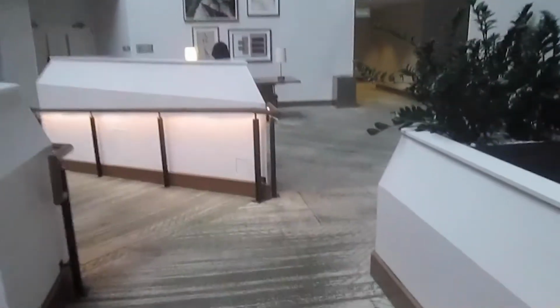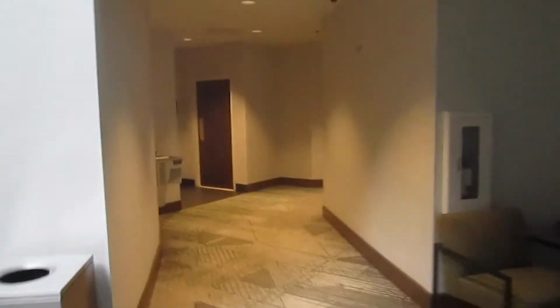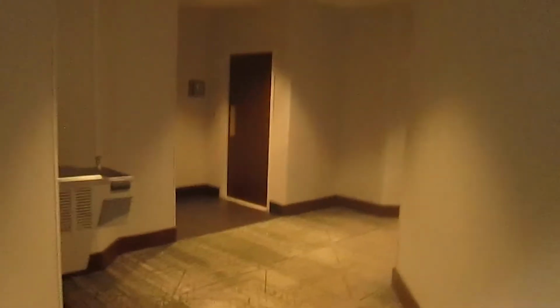Now if you walk down this way, you are greeted with, I think these are either meeting rooms or boardrooms. I'll have to double check the floor plan. And you've got some public restrooms on the side. Here's one of the fire exits. These are Kelsey Trailer drinking fountains. They don't work because of the coronavirus pandemic.